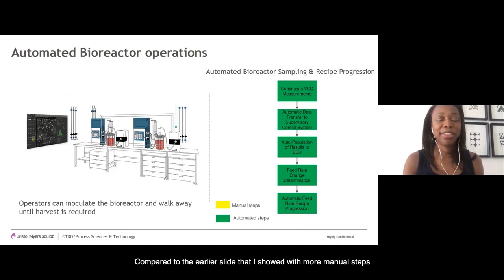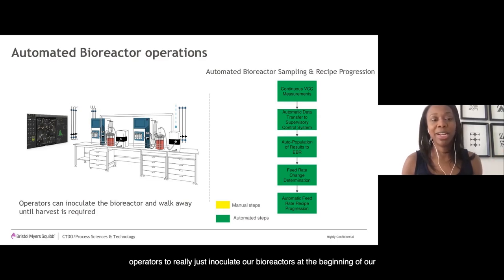So compared to the earlier slide that I showed with very more manual steps, where we have operators having to execute a series of steps to enable feed changes with our bioreactors, what the iLine offers is the ability for operators to really just inoculate our bioreactors at the beginning of our expansion process, and then walk away until harvest is required.